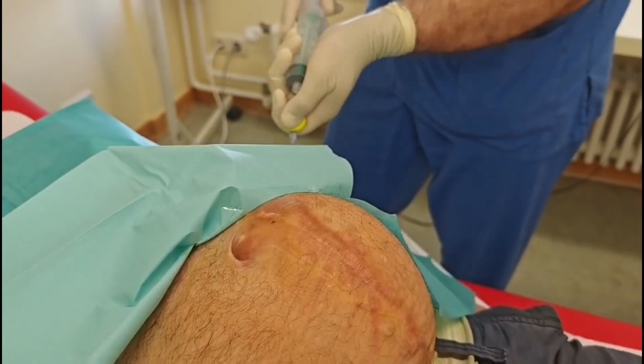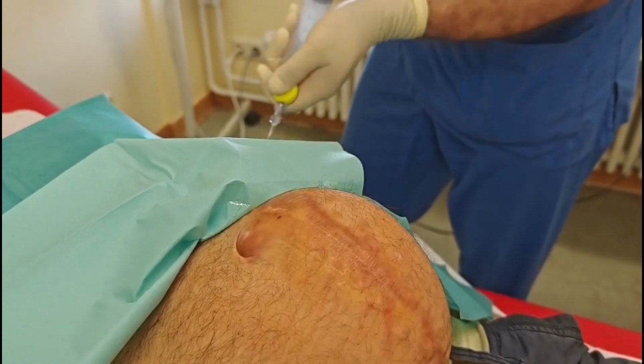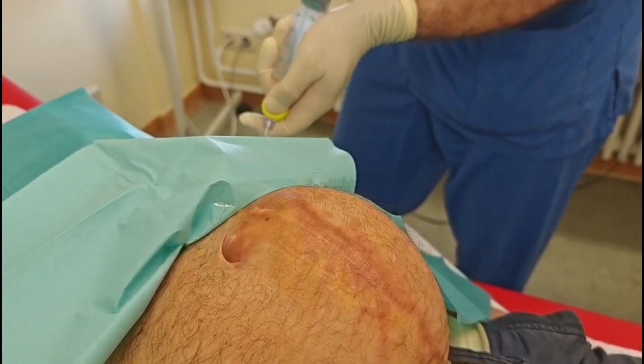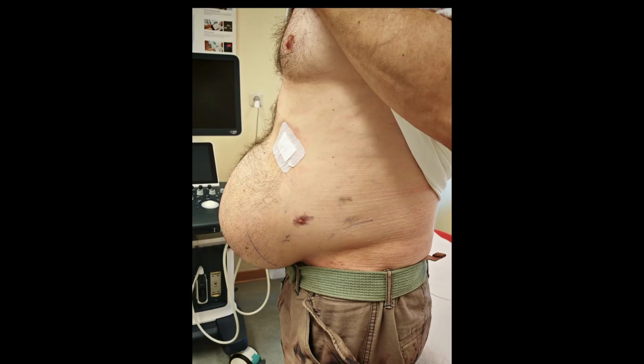Definitive surgical planning. After completion of the prehabilitation protocol, definitive open abdominal wall reconstruction using a sublay technique was planned. The achieved preconditioning enabled tension-free fascial adaptation under optimized anatomical and physiological conditions.